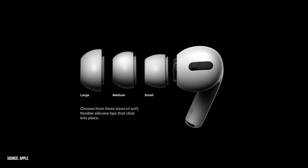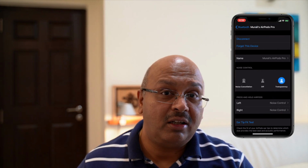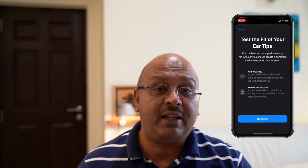The tapered silicone ear tips that come with the new AirPods feel very comfortable. You can change them out for large or small depending on how well the medium fits into your ear. If you go into the Bluetooth settings menu, you can also do an ear tip fit test from inside that mode. That'll help you check whether they're a good fit or not. Even though Apple does a quick test to check for a good seal for audio quality and noise cancellation, I would recommend that you still try out both the small as well as the larger ones along with the audio test once again so that you can find out which one fits you best.